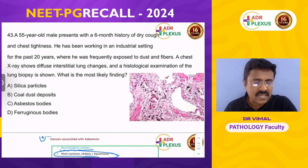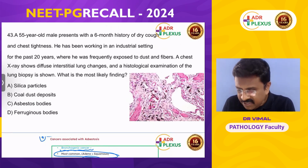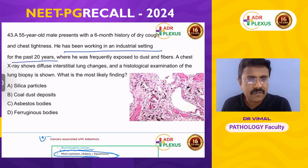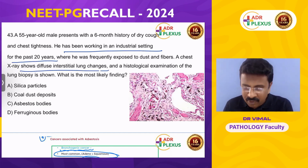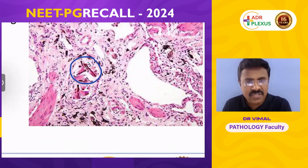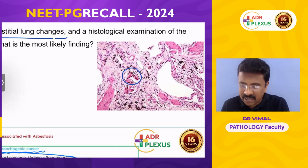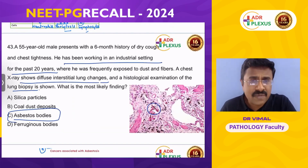Moving on to the 43rd question. A 55-year-old male presented with a 6-month history of dry cough and chest tightness. There was a history of working in an industrial setting for the past 20 years, frequently exposed to dust and these microparticles, inorganic particles. Diffuse interstitial lung changes were also mentioned as per your recall. The histological lung biopsy image was given, showing these dumbbell-shaped bodies, which, with the classical history of an industrial setting, is nothing but the asbestos body. Yes, asbestos body. If there was a specific history of asbestosis, you have to think of asbestos body.